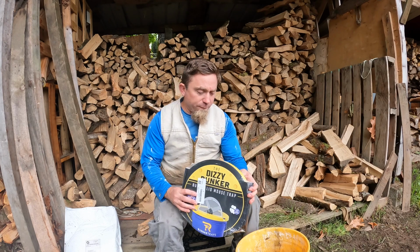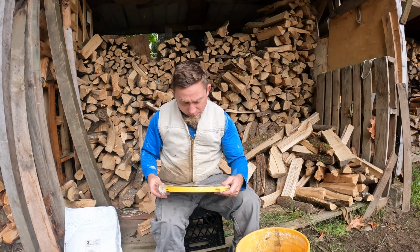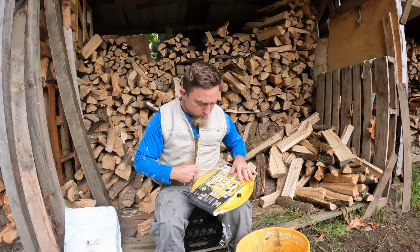So without further ado, let's break it open. It's the first time I've actually opened this. Seems to have instructions in the back. Should be pretty straightforward.